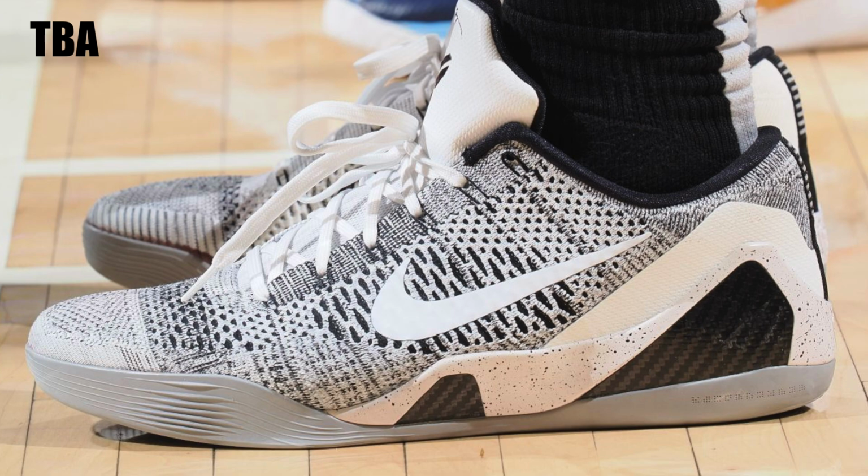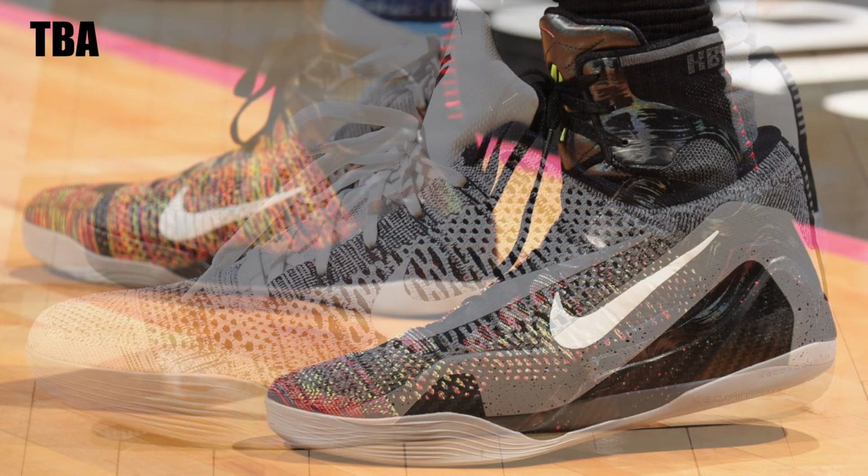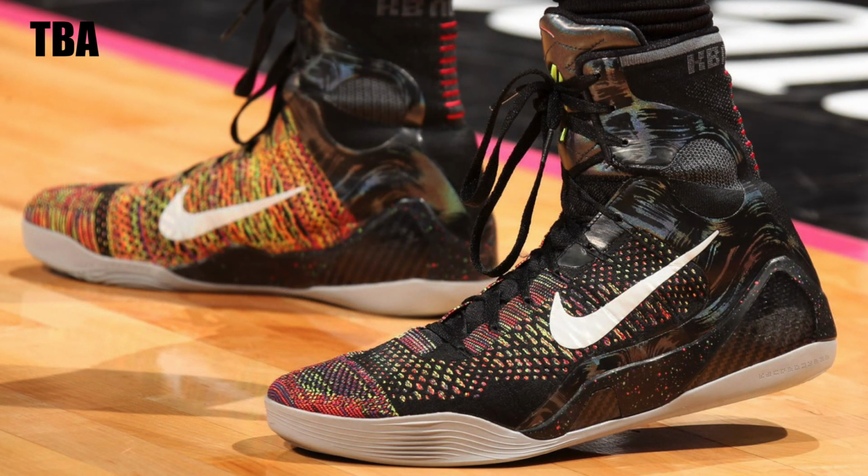And then you also have the Kobe 9 High Masterpiece. The Elite version, again, you have that multicolor Flyknit running throughout with the black hits, and kind of the neon Kobe logo on the tongue.